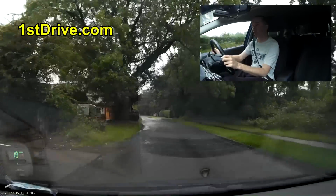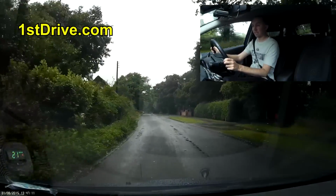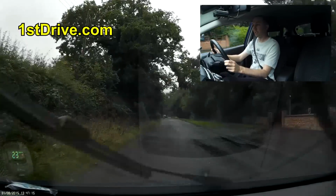So I'm going to pull up on the left in a moment by the Cats Protection League, and I'm going to show you one of the other new parts of the test. Now I should point out, I don't know if this is exactly the test route you'll be doing. I have made this one up myself. Again, no signal because no one's around.